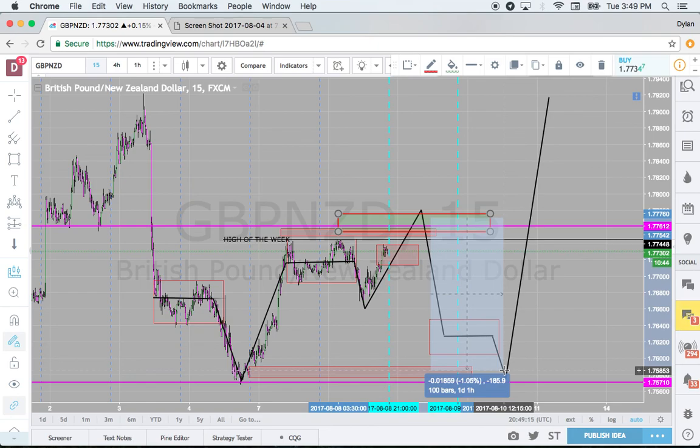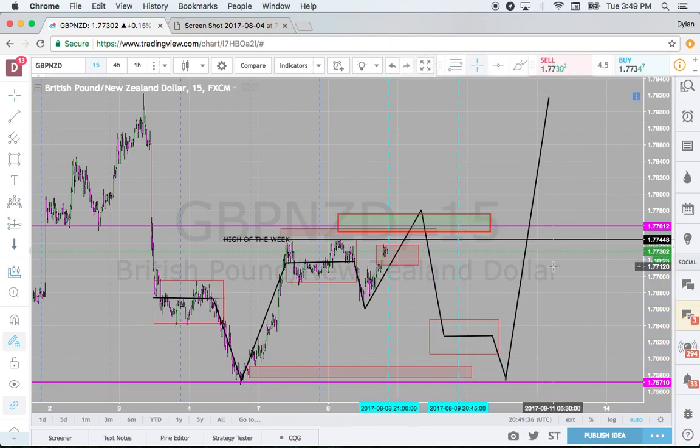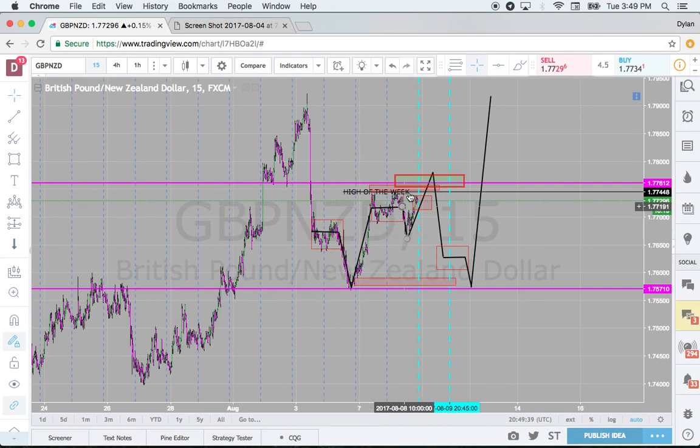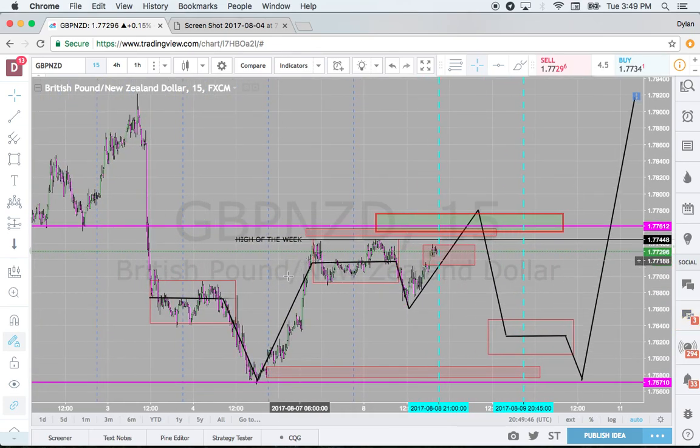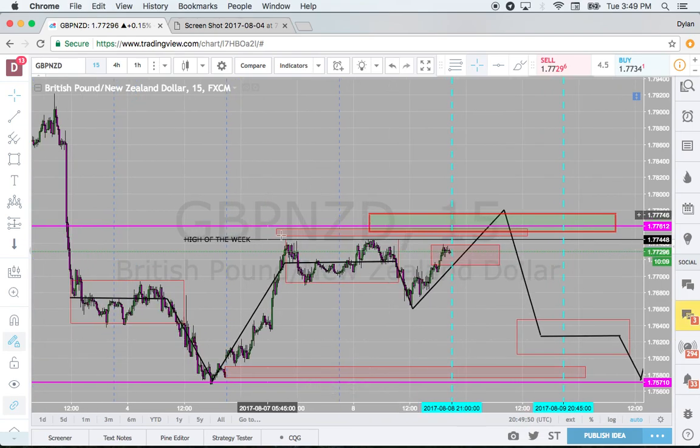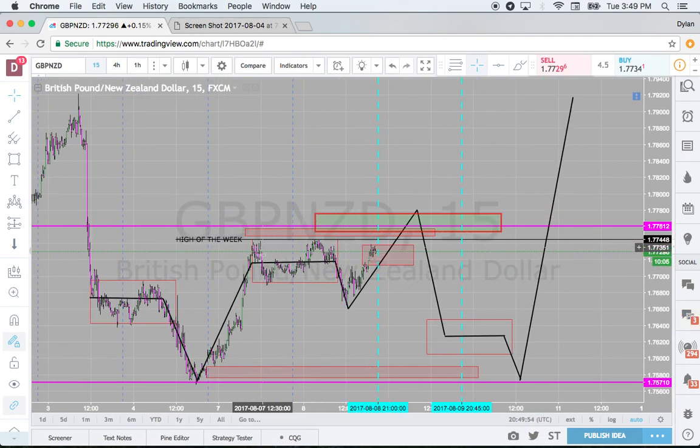Now, what was that? A 35 pip stop loss for a 185 pip gain. Work that out. What kind of risk reward is that? That to me looks beautiful. I could frame that on my wall. Looks absolutely stunning. So let's see how this plays out. Hopefully we will see this structure or something similar play out this week, or within the coming hours, I should say.